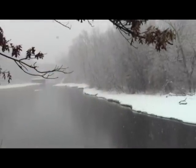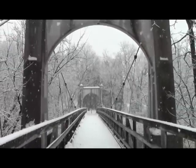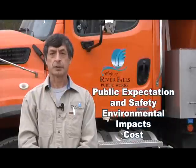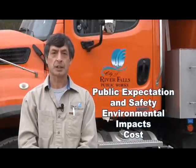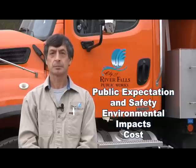Each storm comes into the City of River Falls in its own unique manner, so how we respond in public works depends on what the forecast is before we start out. We try to keep a balance for the public between what their expectations are, what the environmental impacts are, and what our costs are for the public.